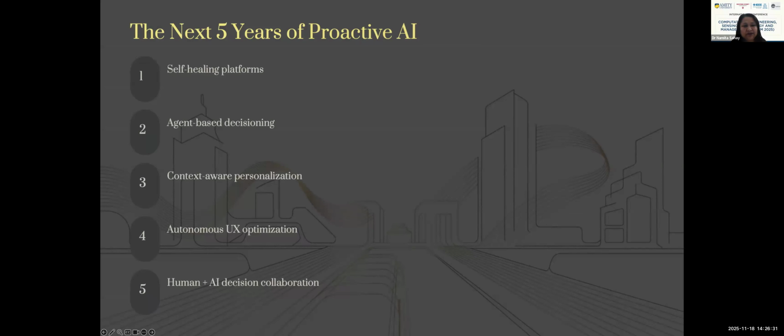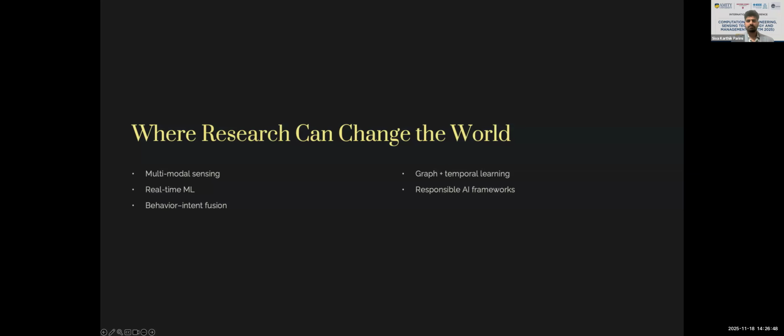So this is about specializing UX, or experience becomes more context aware, and decision making will become very collaborative between humans and AI. It's just a small upgrade, but it completely transforms the entire system. So this is where research can change the world.